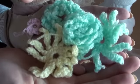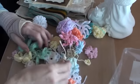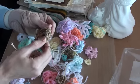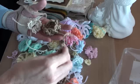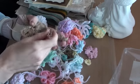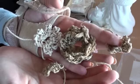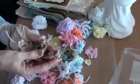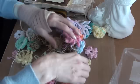Look. Oh, wow. Oh my goodness, you have been busy. Oh, and these are done with like twine. Oh my goodness, look at them. Look at these. Oh, they are gorgeous. Oh, I love them. Oh, wow.